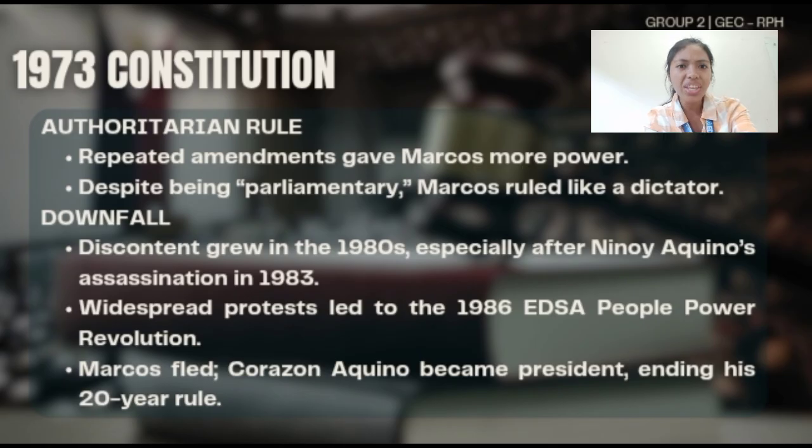This widespread discontent culminated in the EDSA People Power Revolution of February 1986, a peaceful uprising that forced Marcos to flee the country. His departure ended 20 years of authoritarian rule, and Corazon Aquino, the widow of Ninoy Aquino, was installed as the new president, restoring democracy in the Philippines.